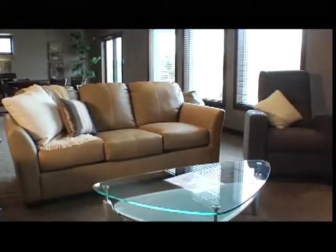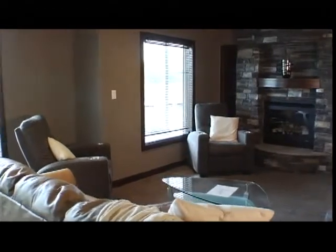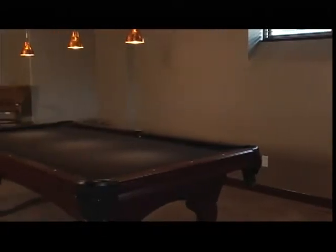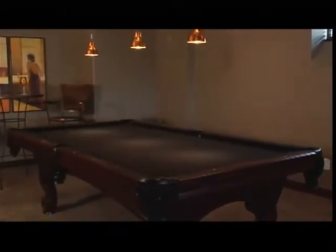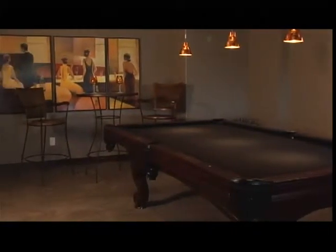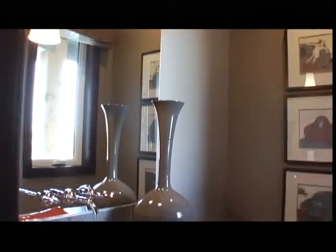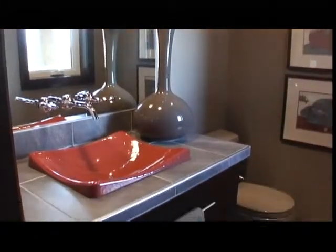Here, four large windows afford a beautiful view of the creek and allow for plenty of natural light. The pool table area is a great space for entertaining. In fact, the layout could easily incorporate a home theater room simply by adding a wall. There are also two large bedrooms and a full bathroom on this level, making it a great space for teenagers.